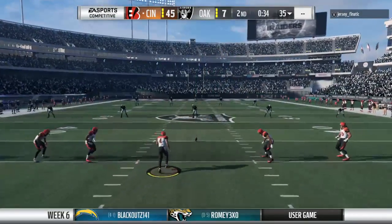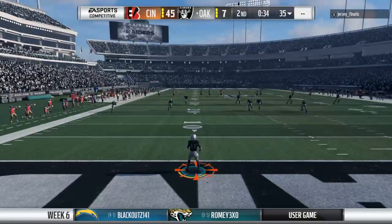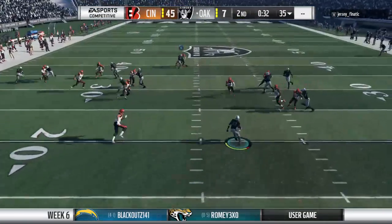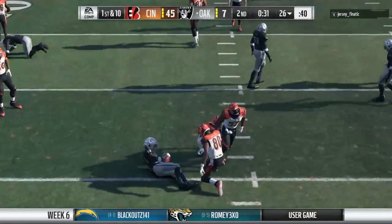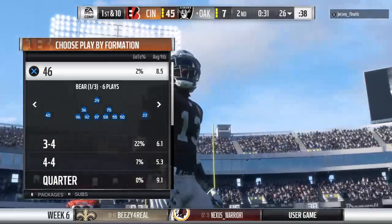Bullock out now to kick this one away. Fielded about a yard deep. And he'll take this one near the 25, call it the 26-yard line. And now Oakland ready to take the field.